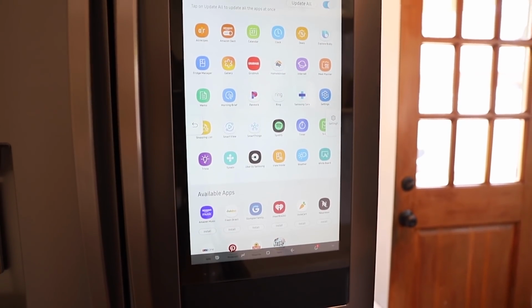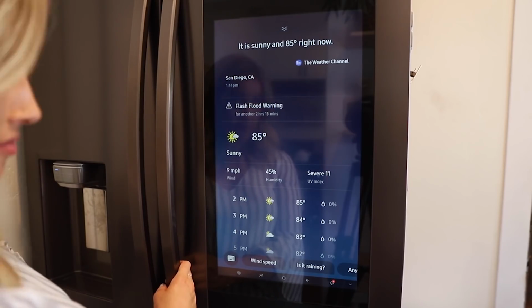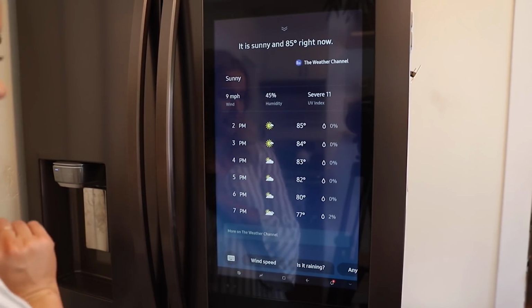There's a ton of different apps that are connected to it, like All Recipes. Spotify is connected. You can call an Uber from your fridge. I don't know when in the world I'll ever need to do that, but in the event that I need to, I can, which is really cool. I can check the weather. I have trivia. I can order Grubhub. Let's say I don't want to cook. There's a Grubhub app on the fridge. It's like a giant phone.